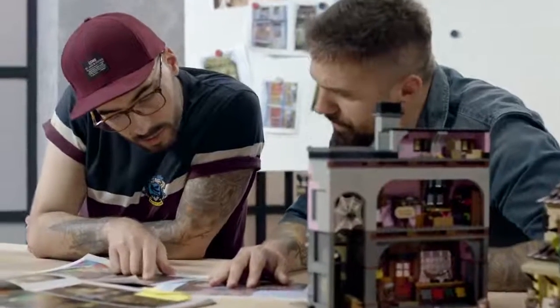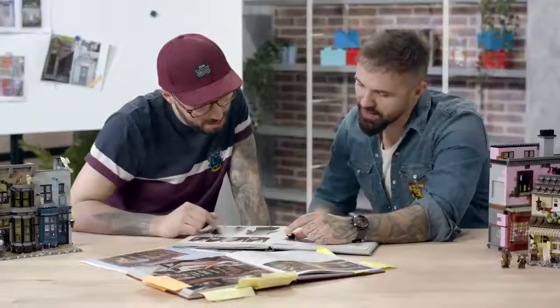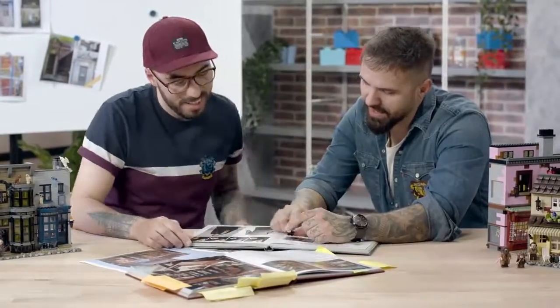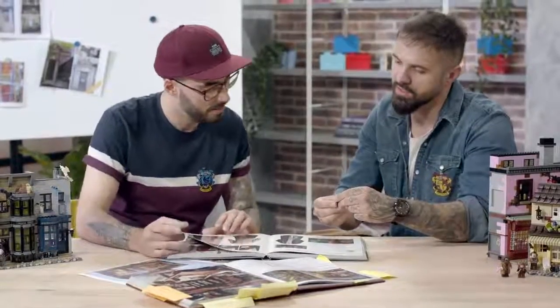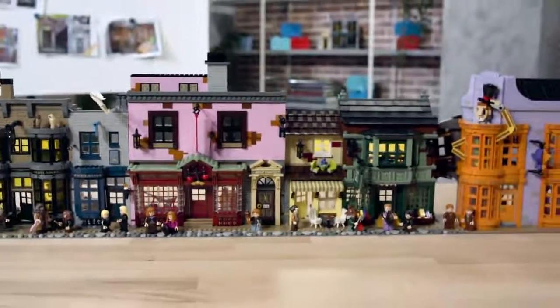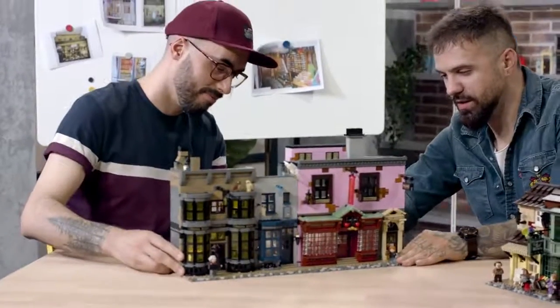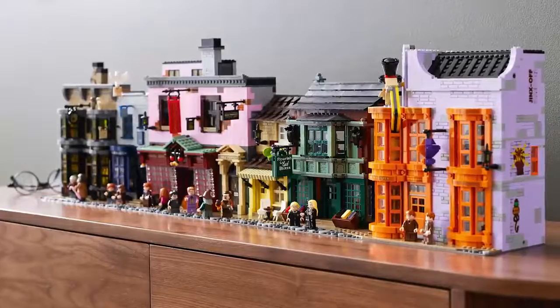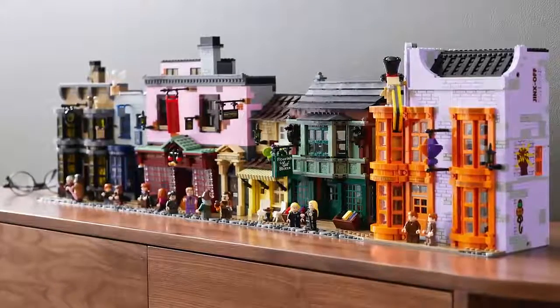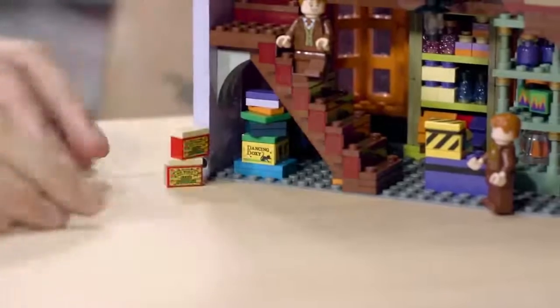So the challenge was, because they appear only for a split second in a movie, I really had to go through the shots and watch carefully what is it that they're actually wearing, because it's not really featured anywhere, but we're very happy with the result. This model is over a meter long, 4 base plates of 16 x 32 next to each other. It has over 5,000 bricks. It's the perfect marriage between this beautiful display piece, but it's also a beautiful, rich playset that can invite anybody to relive all these iconic moments from the movies and even more.